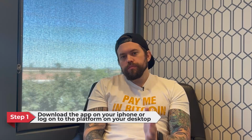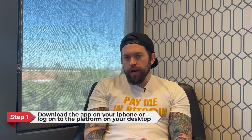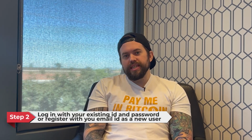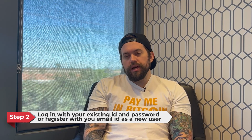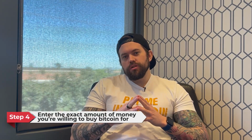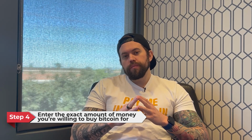So if you want to know how to use Apple Pay to buy Bitcoin fast and easy, follow these quick and easy steps with me. Step number 1, download the Shapeshift app on your iPhone or Android and log on to the platform, or you could do it on your desktop. Step 2 is log in with your existing ID and password or register with an email ID as a new user. Step 3, click on Buy Crypto Now, and it should provide you with an option to use either GEM or Banksa, and these are to accommodate most currencies around the world and reach a wider audience. Step 4, now you have to enter in the exact amount of money that you're willing to buy Bitcoin for, and it will provide you with several purchase options and spreads in 15 different global currencies, including USD.